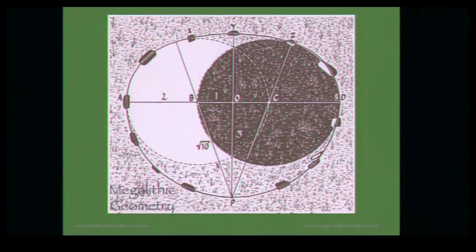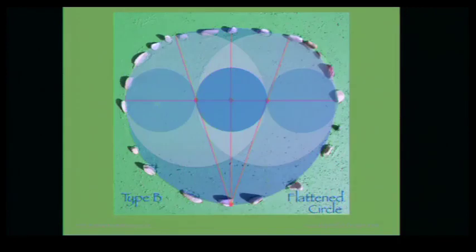And this shape has appeared in crop circles. You all familiar with that? For years, the vesica has been used with additional circles. I even think it's the logo for an alternative venue for studying crop circles. There it is, the type B flattened circle, and I want you to draw your attention to the fact that, in fact, you put three circles in the middle, and that middle circle there is contained within the vesica.